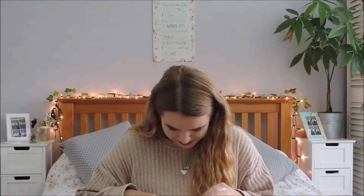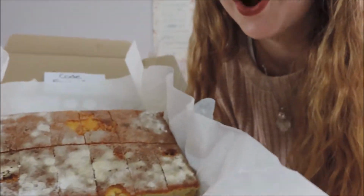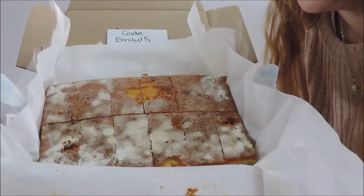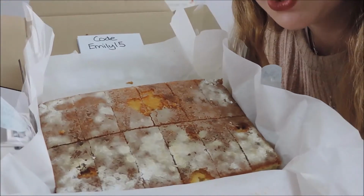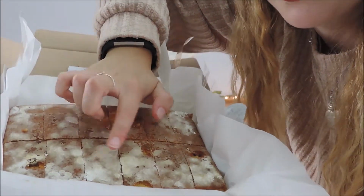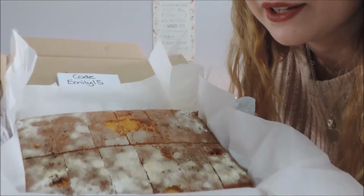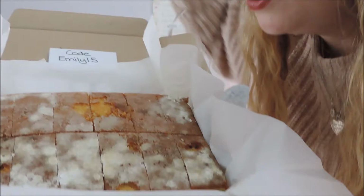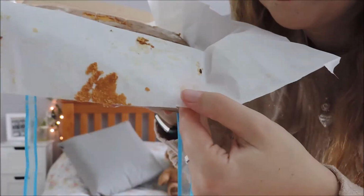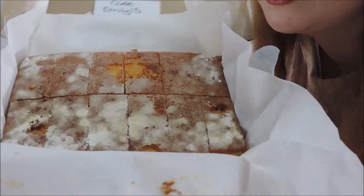I don't know the best way to show you. I'm just lost a bit on the side. Hopefully you can kind of see. So this is the toasted marshmallow flavour. I'm guessing this is like the flavouring on top, so it will taste like icing sugar. And unfortunately I did lose a little bit of the top of the cake just here, but I'm not bothered about that in the slightest.